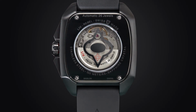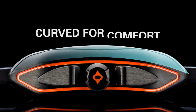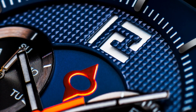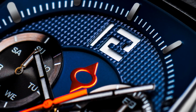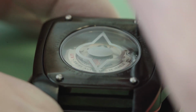The case is machined out of a single piece of 316L stainless steel and has some amazing edges. It's curved for comfort and features a genuine sapphire crystal, front and back. Like all Live watches, the eye-popping multi-layer dial brings time to life. In the tradition of fine Swiss watchmaking, the fit, finish, and construction are simply superb.